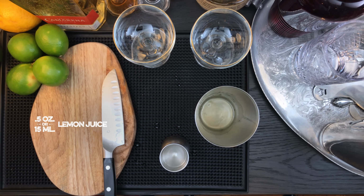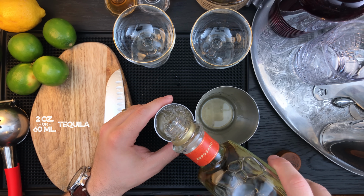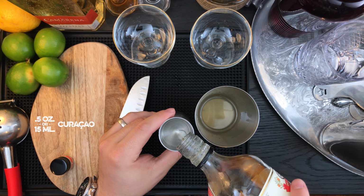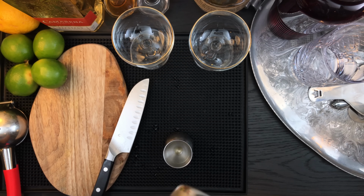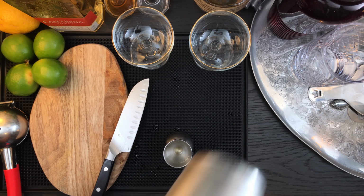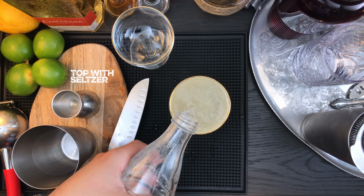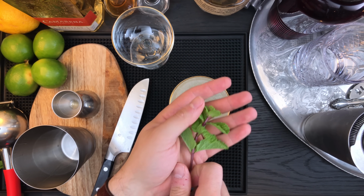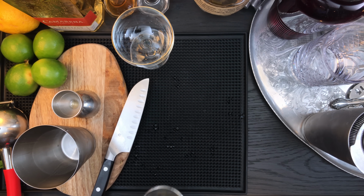1/2 ounce of fresh lemon, a dash of simple, 2 ounces of 100% agave reposado tequila, 1/2 ounce of Curaçao or Grand Marnier. Top that with seltzer, believe it or not. I'm gonna garnish that with actually the sprig of mint. And that is our Tequila Daisy.